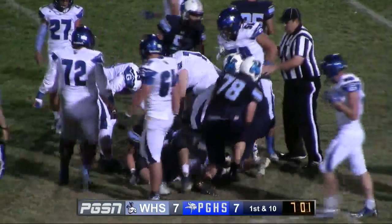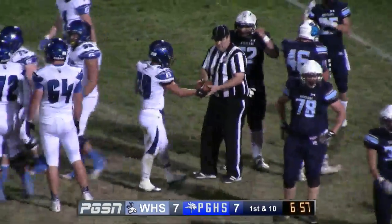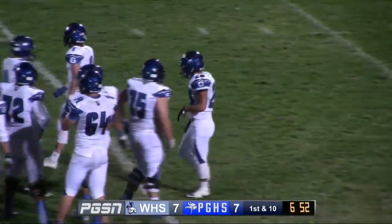Another good defensive push for this Westlake team. Carrying the ball for the Vikings, number 28, Kynell Maldonado, runs into a wall of Westlake Thunder, no gain on the play.